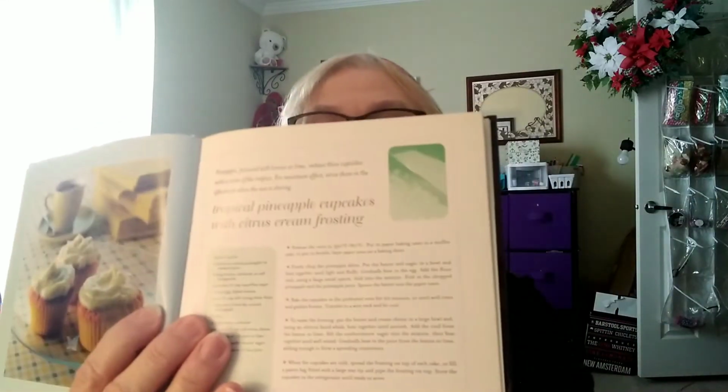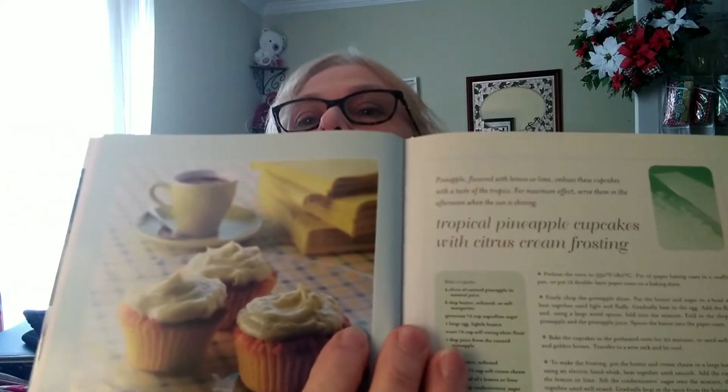And this one sounded good. Frosted peanut butter cupcakes. I make a peanut butter cake or cupcakes. I do a spice cake with a peanut butter fluff icing. I've never heard of those before. And then these are tropical pineapple with citrus cream frosting. But the pictures are so good. So that is the first one.